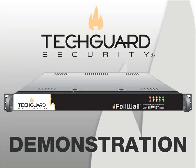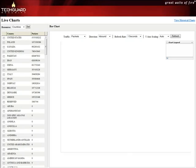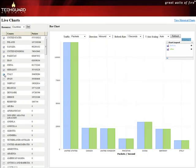This demonstration will show a simulated attack on our network and how the PoliWall can detect and block unwanted traffic. We will start by monitoring network traffic via the Live Stats page. This is what a typical network usage screen might look like. Data from within the United States is using the most bandwidth.